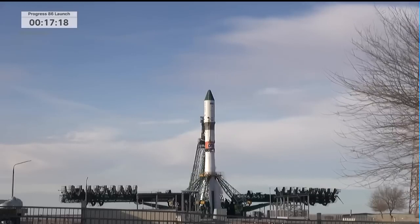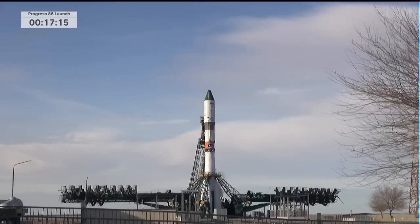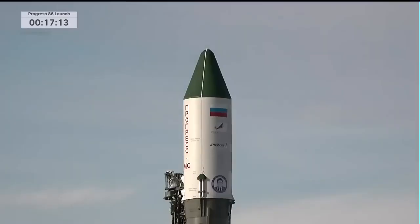And then at about 4 minutes and 37 seconds after launch, we'll see second stage shutdown followed by second stage separation. And then another 10 seconds later, we'll see the third stage skirt jettison. At 8 minutes and 45 seconds after launch, we will see third stage shutdown and orbital insertion, followed by spacecraft separation, which will place Progress in its preliminary orbit on its way to the International Space Station.